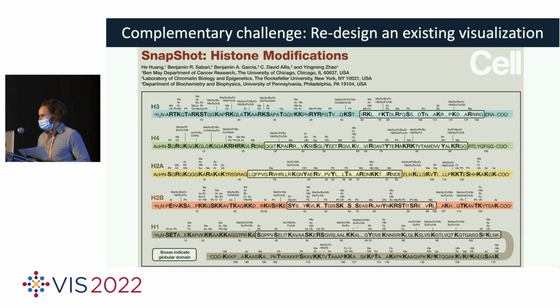That was the contributions for the main challenge, excellent contributions. Now it's time for the redesign challenge. And I first invite Enrico up here again to introduce the second part of the challenge.